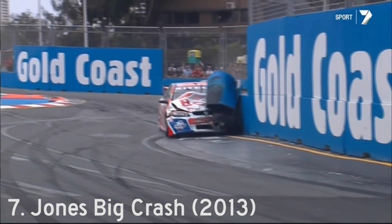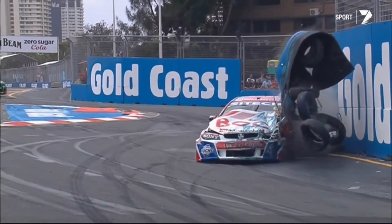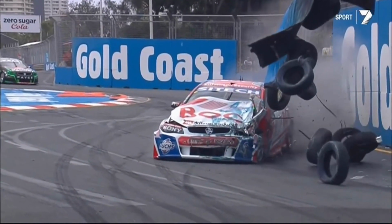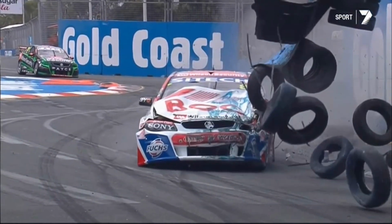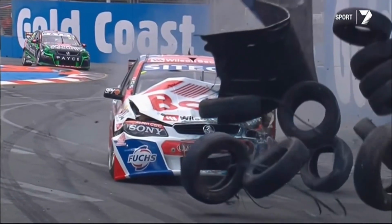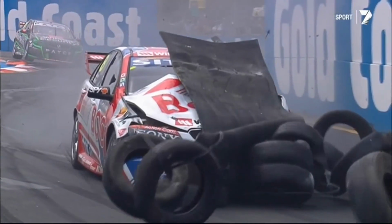The super slow-mo machine's got smoke coming off it this weekend, and this was the big incident that I mentioned before. Andrew Jones down at turn 2. He caught the curb on the inside there at the apex of turn 2, and you can see that it's fired him heavily into the wall on the outside. And Brad Jones said to me this morning it's the largest amount of damage he's ever had on one of his cars, and we'll detail more of this in a moment. But check out this slow-mo replay.